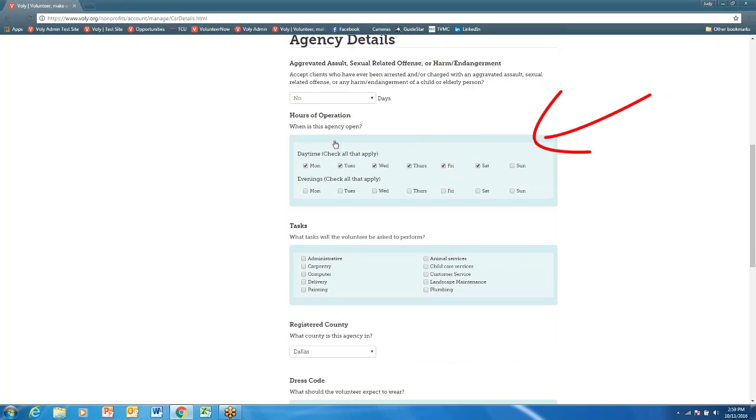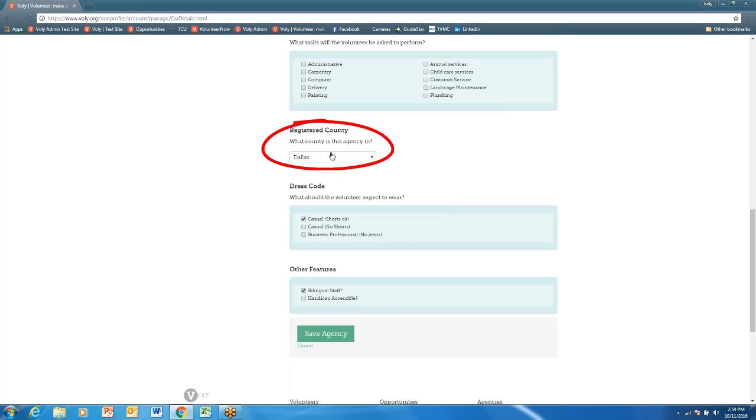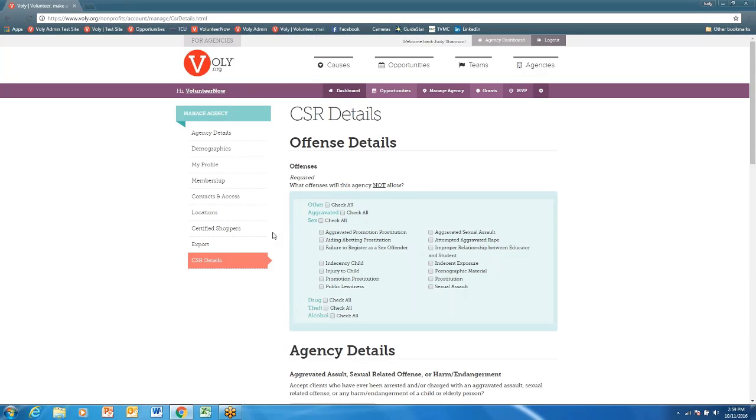Your hours of operation, when will you accept court-ordered volunteers, daytime or evening, the types of tasks the volunteers will be doing, which county your agency is located in. The courts have mandates about which county CSR hours can be credited, so we need to know where you're located. If there is a particular dress code, handicap accessibility, or bilingual staff, that helps us to make the best match. Again, when you click Save, those changes are saved to your profile in Volley.